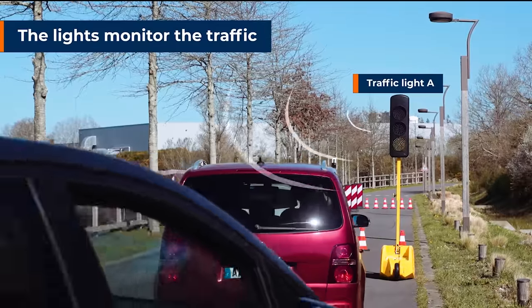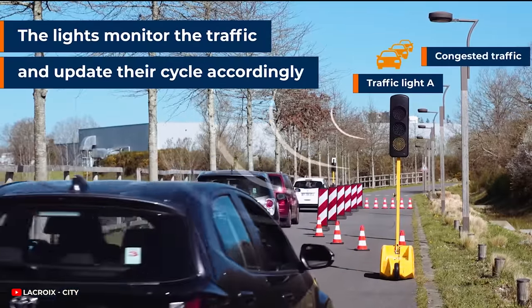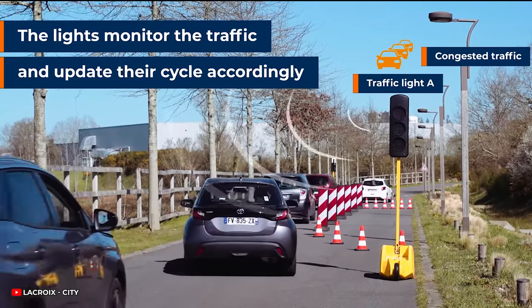In France, they have successfully developed a traffic light system for lane encroachment projects. This helps drivers reduce waiting time and ensures a smoother flow of traffic.